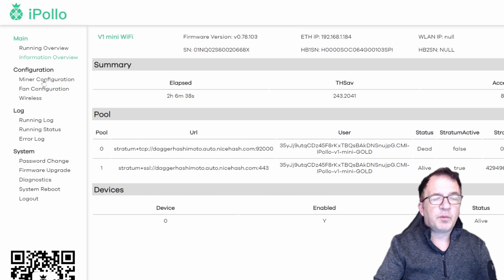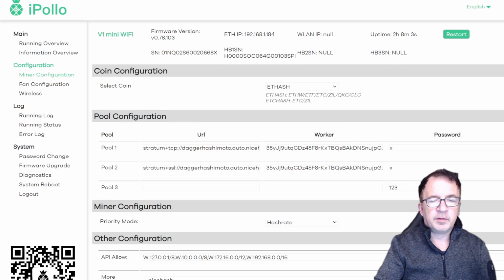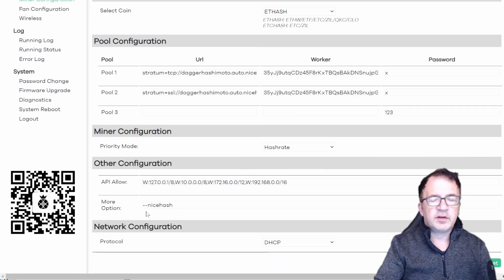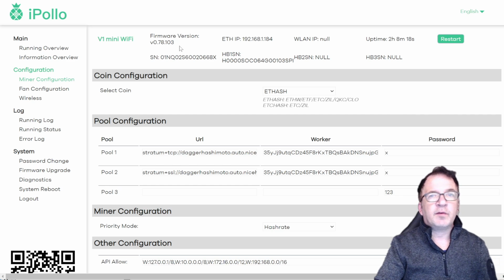But the big thing that I wanted to point out when you're configuring this in the miner is, let me just scroll this up a little bit, you're going to have to add this dash dash nice hash here in the more options. And that seems to be the key that makes it work. The other thing I want to point out is when I originally tried this, I had a previous version of the firmware on here and it did not work.